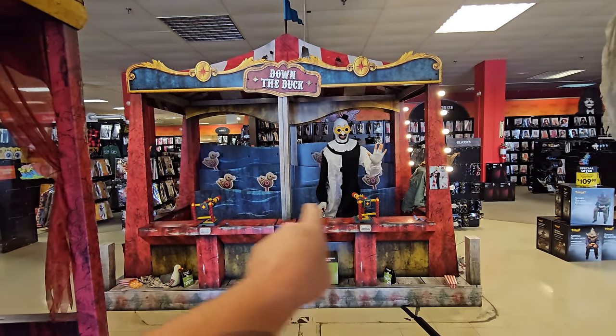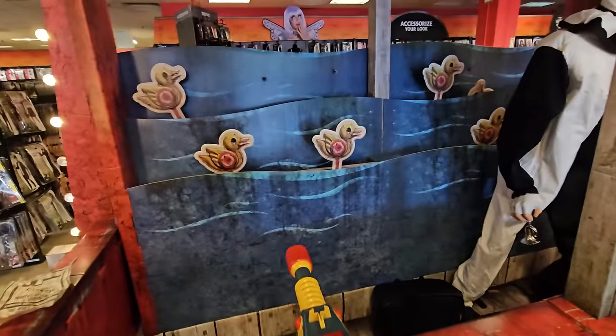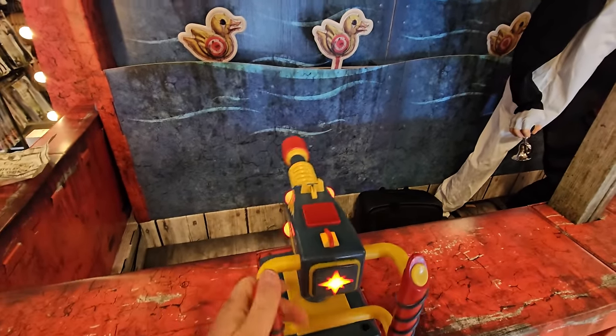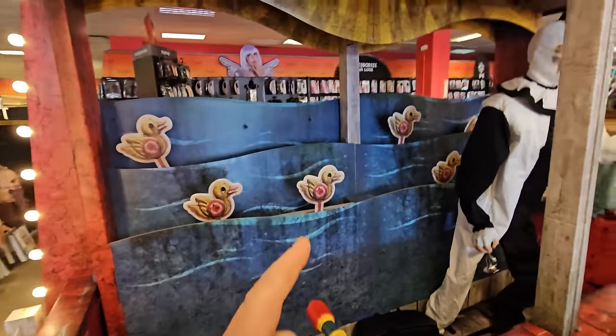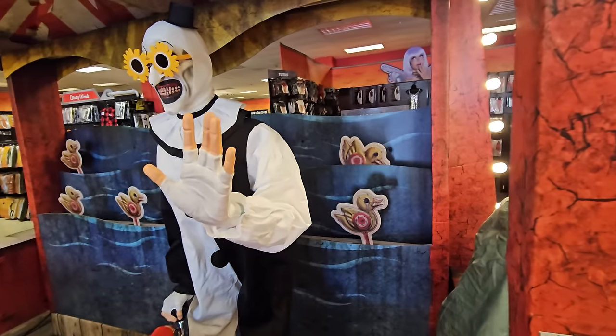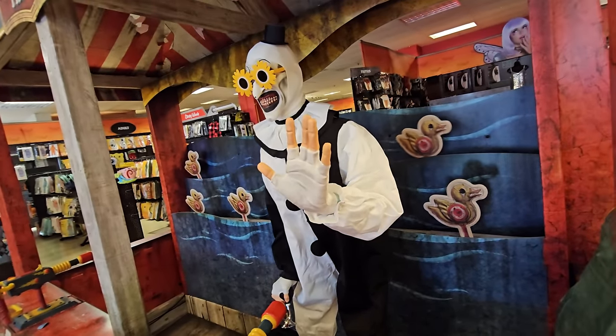All right, let's just back up a second here so we can appreciate the down the duck game. We got the ducks over here. We got the little laser guns here that shoot the ducks. Let's see if we can actually, do they actually move? The guns make sounds, but they're very, very quiet, and you can hear the circus music going. There's one duck moving over here. Look at this. Behind Art, one duck moving. The rest of them must have got blown to smithereens.